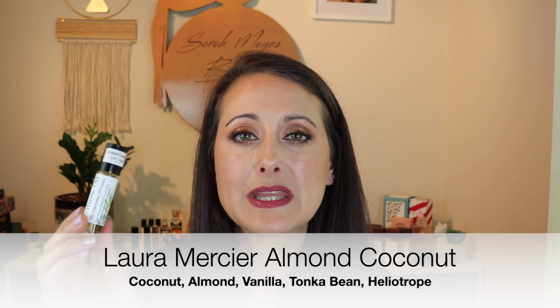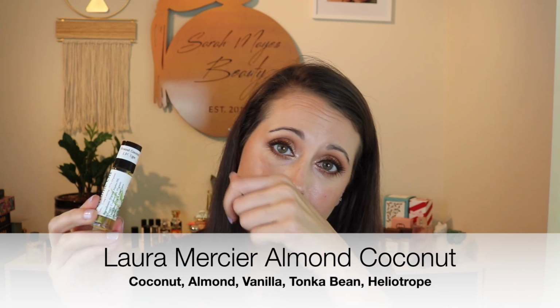I don't know, there's something that I really like about this one. It kind of gives me suntan oil vibes, but an unsweet suntan oil. There's just something that I really enjoy about this. There's nothing fancy, there's nothing groundbreaking about it at all. It's just kind of a very simple, clean, unsweet coconut oil. But I enjoy it.